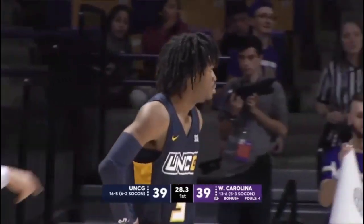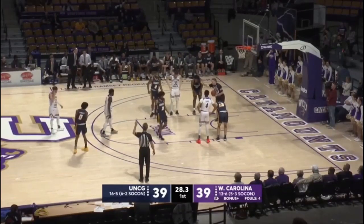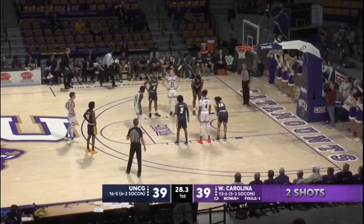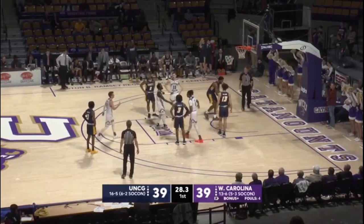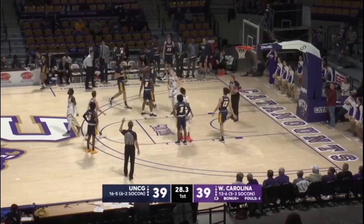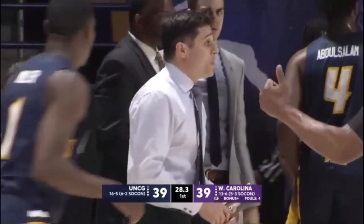High pressure defense. You got to think at 39-39, this game perhaps more on the side of what Western Carolina would want if you're going to be up above 40 points or thereabouts. McRae 70% at the stripe coming in tonight. A little short on that one. Yeah, McRae has not been to the line all that often.